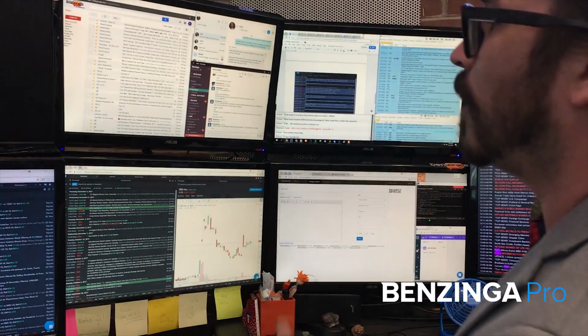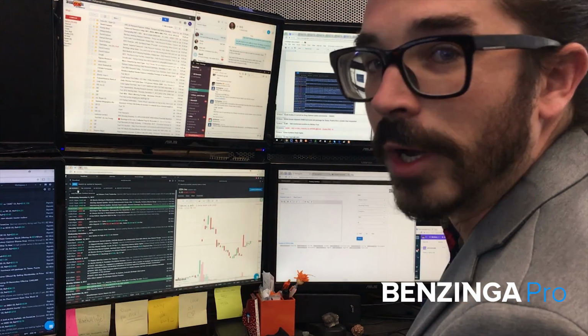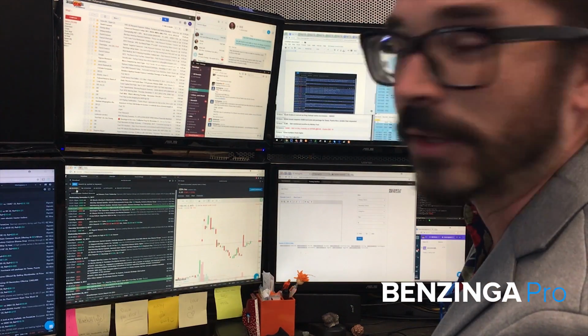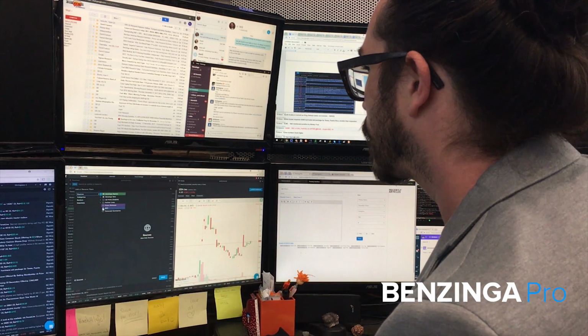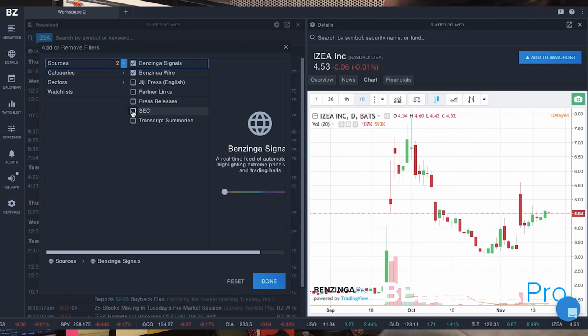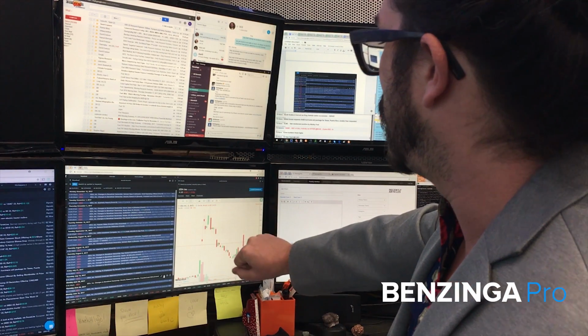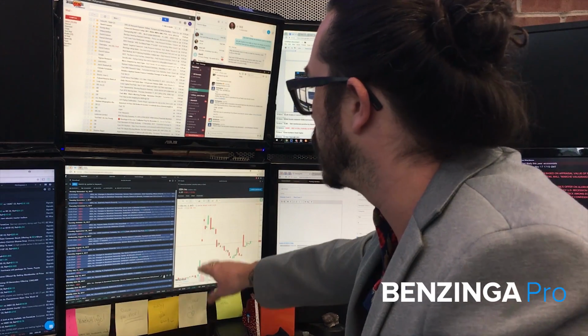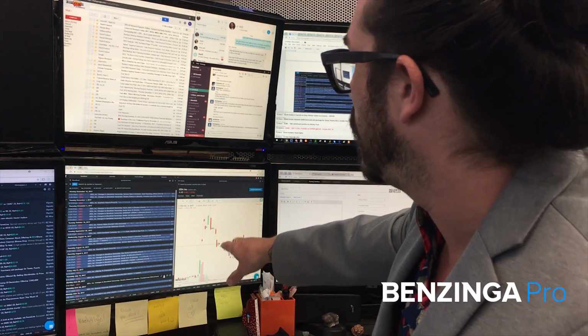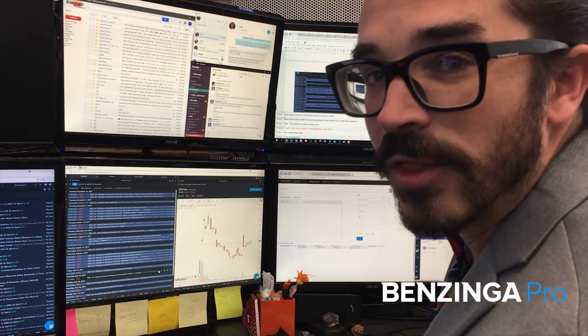So what I'm looking at over here on the left side of the screen is my Benzinga Pro newsfeed. I'm going to filter right now to SEC filings. Come over here, click my Benzinga signals and my Benzinga wire off, and I'm going to click on my SEC filing. I've got the chart up over here, and obviously you can see there was some kind of good news item impacting shares of IZEA, and then there was a quick sell-off. So I want to try to figure out why there was that sell-off.